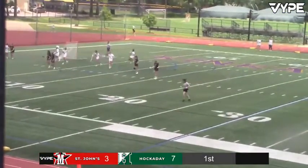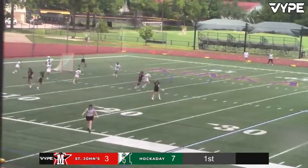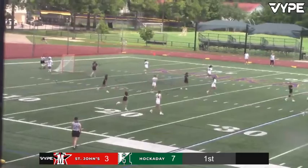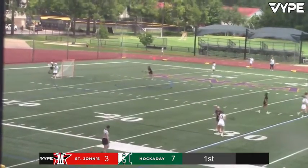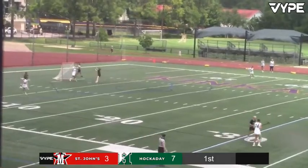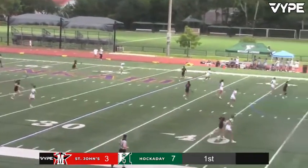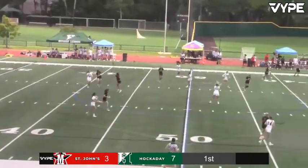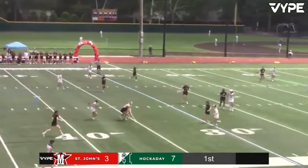No goal. And Hockaday ball. And she'll probably try to reach this to the goalie. Goalie ball. And the clear is in place. They'll take it out of the defensive zone to the midfield zone towards the draw circle. Might be a turnover on the pass there.